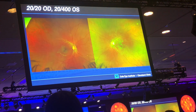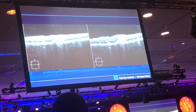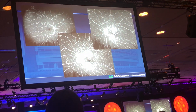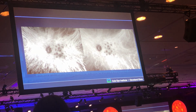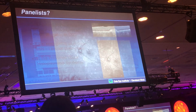So here's a view into her right eye and left eye, and you can see her OCT showing this outer retinal change, multifocal outer retinal change, no real intraretinal edema. And her fluorescein here, which shows us probably spots in both and some leakage, especially in the left eye, an ICG that shows you lots of dark spots, and a fundus autofluorescence.